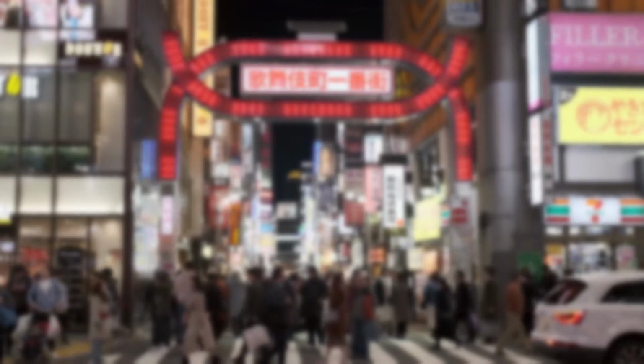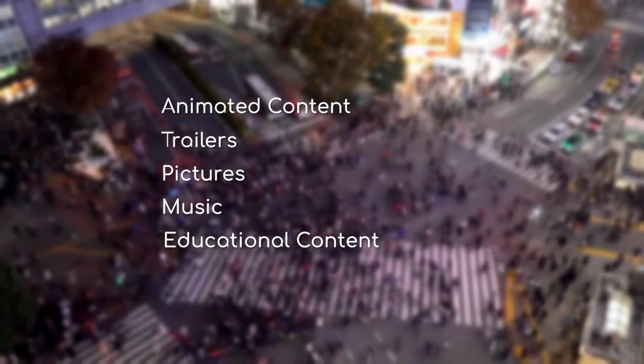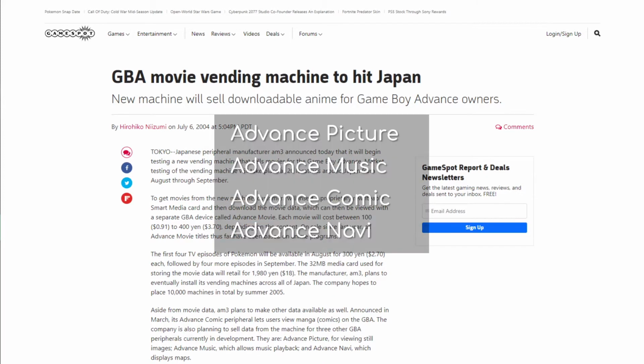Folixang also expected a wide range of content to be released for the system, including animated content, aka the anime shows, game and movie trailers, similar to what is available on the Pokemon cards, pictures, music, educational software titles, ebooks, as well as karaoke. This is also backed up by a 2004 GameSpot article, which claims that AM3 was also planning to release other peripherals that would work with different types of media. These included advanced picture for still images, advanced music for music, advanced comic for manga, and advanced navi for maps.